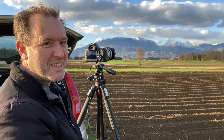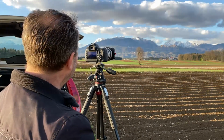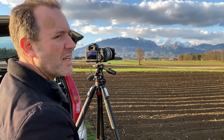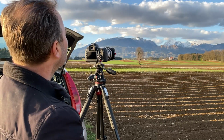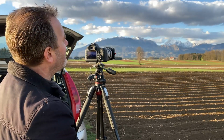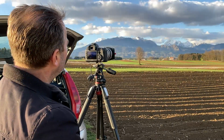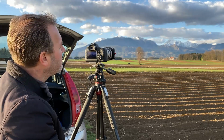There's no light on the church. Mother Nature loves to tease. Come on, come on. Come on, there we go. You just do with a touch of light on the mountain peaks, but still got a nice shot. Getting a bit of light falling on the mountain tops now too.